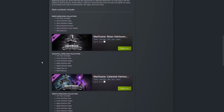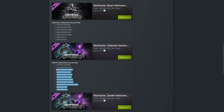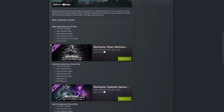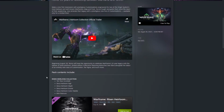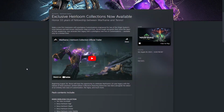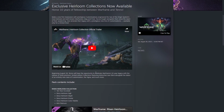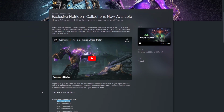They came in 3 different packs. It was everything apart from these skins, but not with everything, and then absolutely everything. They did in fact quickly change it because it came with hardly any platinum, and the problem was from August 26th until the end of the year. The whole point of the Heirloom collection was to celebrate Warframe's 10-year legacy. This was the whole point of the 10-year accolade, and this is the big reason that the exclusive Heirloom collection from last year has not yet returned.